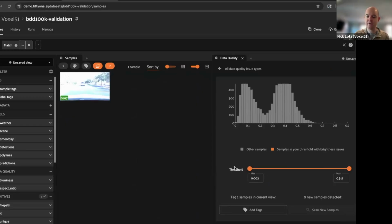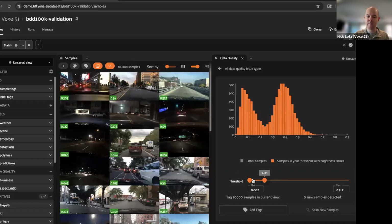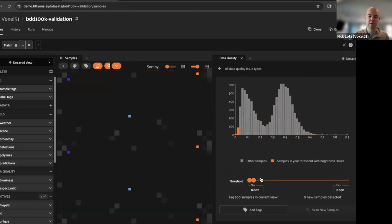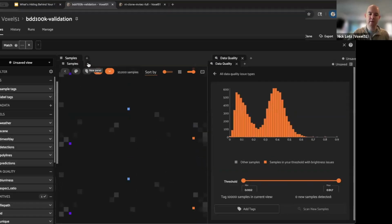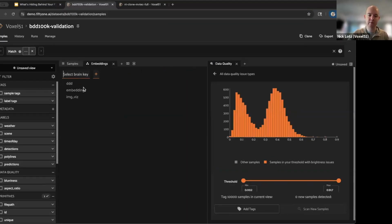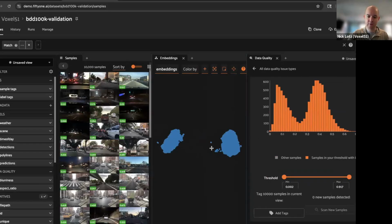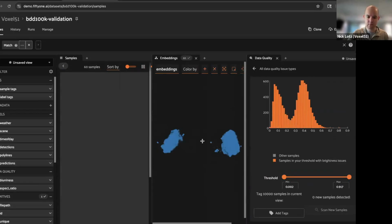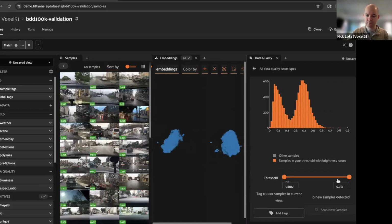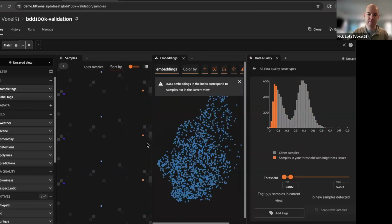So for example, in this view, I see the entire data set and I can isolate a part of it, like maybe looking at really dark samples from the whole data set. I can also combine this with maybe an embeddings view from earlier. I'm starting to lose out on screen real estate here. Or maybe if I look at this piece, here it looks like a lot of rainy samples. I can get a sense of what they are.